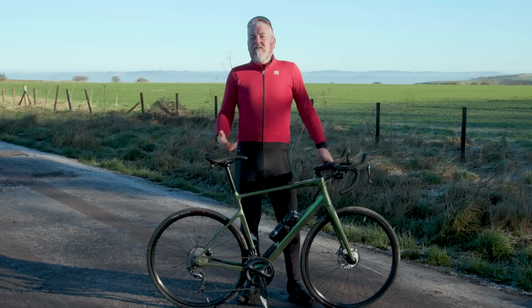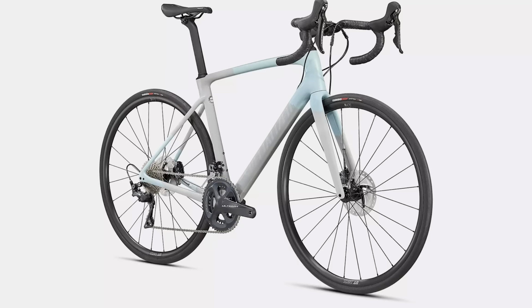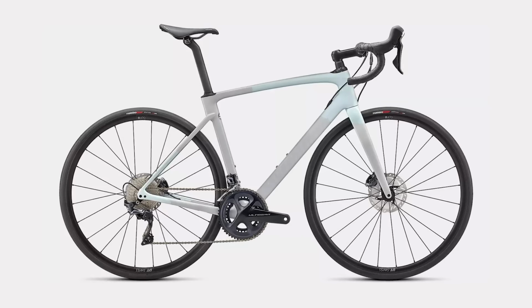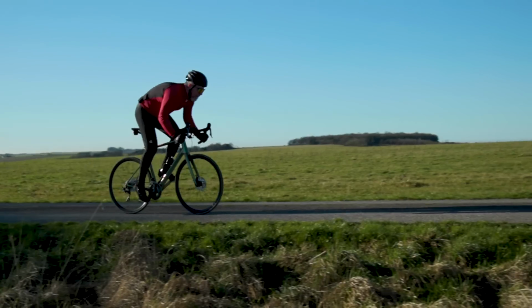At £4,000 for an Ultegra mechanical bike with alloy components and alloy wheels, the Synapse again doesn't look like the most competitively priced bike. One of its major rivals, the Specialized Roubaix, in the closely matched Comp specification, comes in at £3,700 with alloy DT Swiss R470 wheels and a carbon seat post.